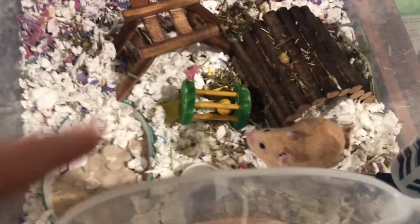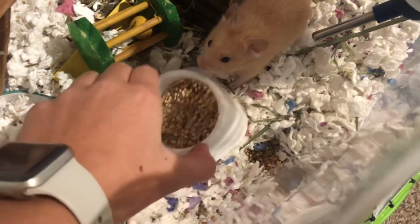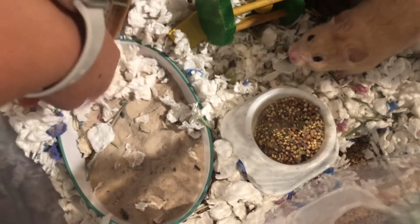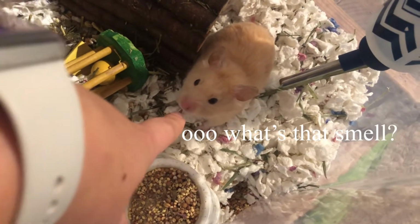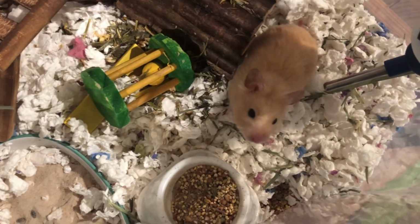Now it's time to take care of Tate. So, usually I just give him more food if he needs it. It looks like he needs it. So, I'll give him some more. And then I clean out his sand bath because he puts bedding in it all the time. And I make sure his wheel's in place and give him more water. So, I don't do much with him. And I let him free roam sometimes. I'll probably let him free roam today, and I'll let you guys watch that.